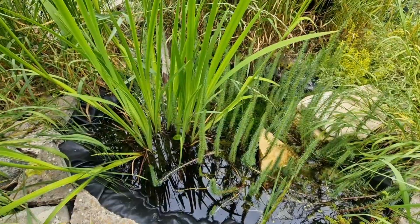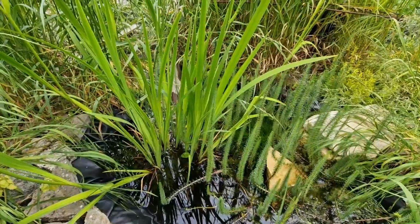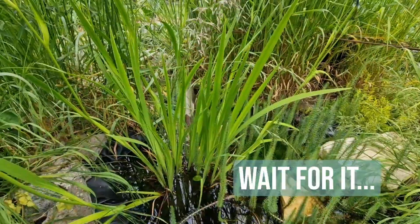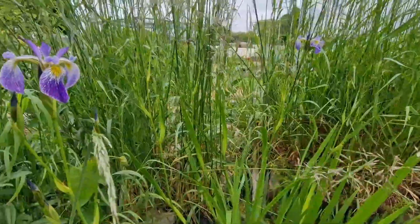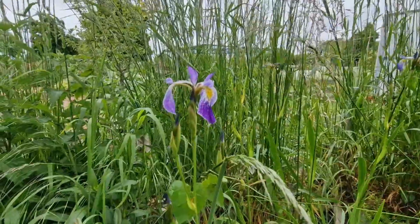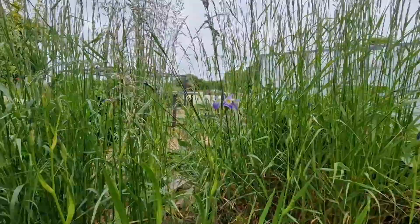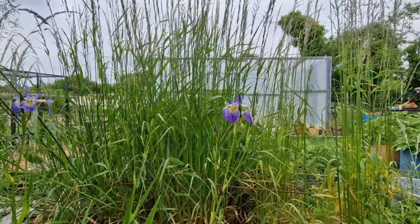Now, you might remember in my last video, I was waiting for my iris to flower. Hello, Mr. Crow. And I thought that this iris was yellow, but I've come down today and look at it. It's a beautiful purple violet iris, and we've got one bloom there. We've got another bloom just in the back there, and we've got a third one just there.